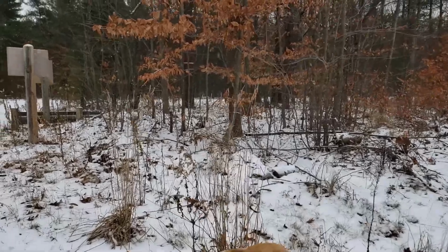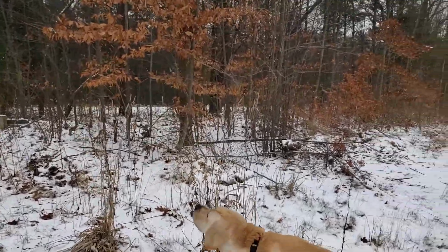And apparently there's lots to smell, as Bailey isn't willing to go. Come on, big girl, let's get moving.